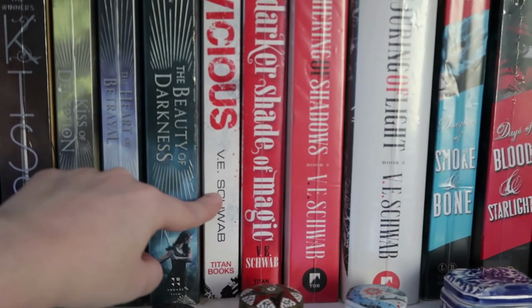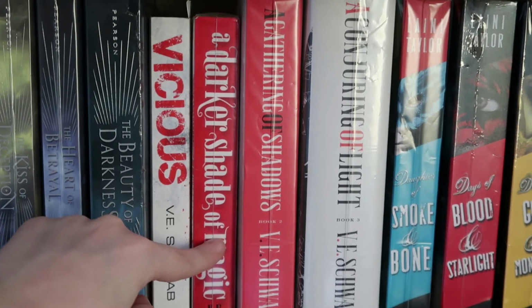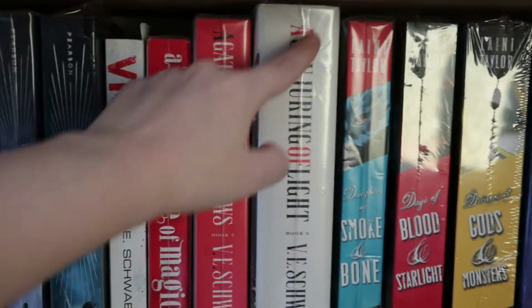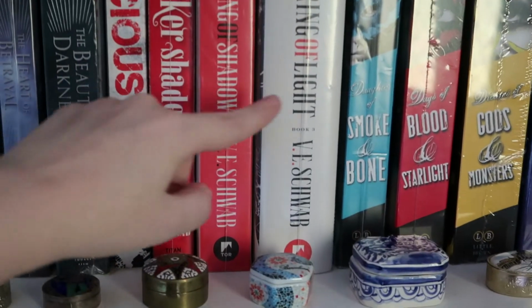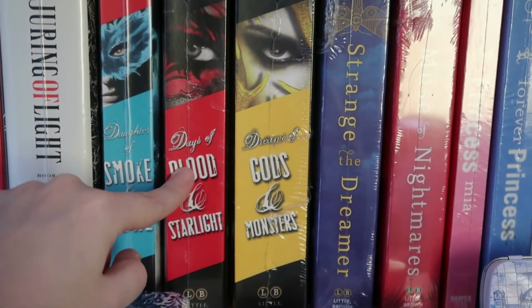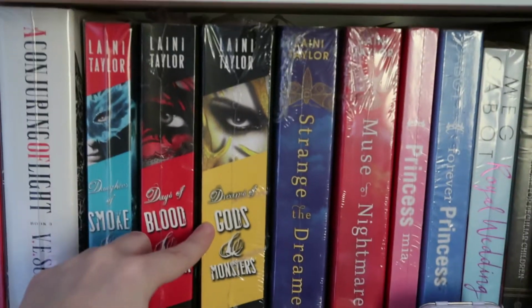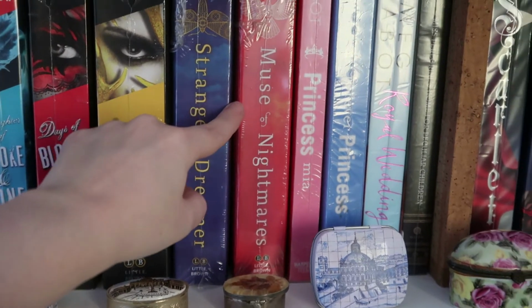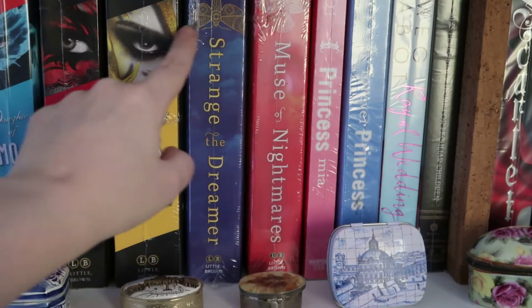We have Vicious by V. Schwab, A Darker Shade of Magic, A Gathering of Shadows, and A Conjuring of Light, all different from V. Schwab. We have Smoke and Bone, Blood and Starlight, and Gods and Monsters by Laini Taylor. Then we have Strange the Dreamer and Muse of Nightmares by Laini Taylor.